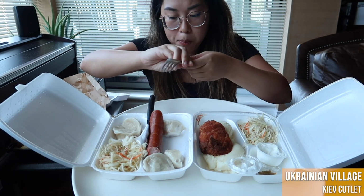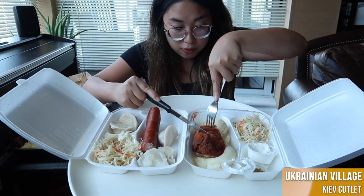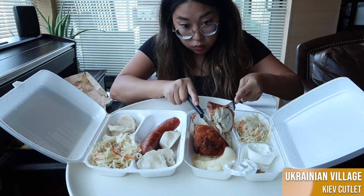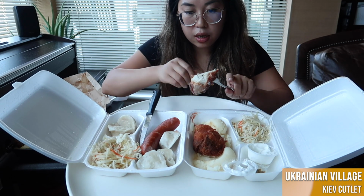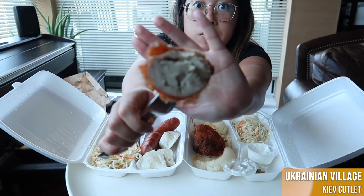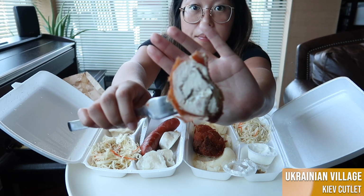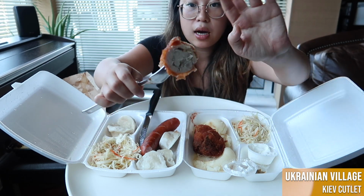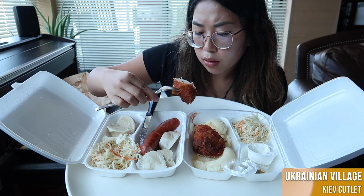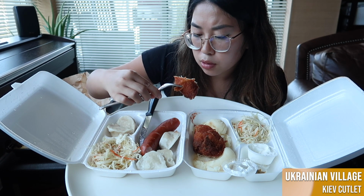Alrighty, let's move on to the Kiev cutlet. Okay, let's see if I can cut it without having this fall. Ooh, it's still steaming on the inside. Look, it's literally a giant pork cutlet. So really thin batter, deep fried on the outside. And I think it has some cheese inside, like a soft cheese, and some spices.